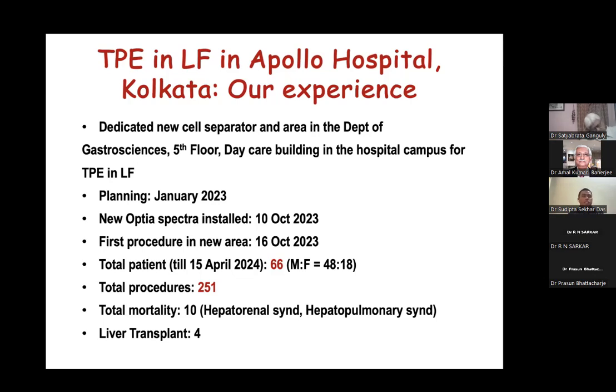When we did a literature search, yes, there was a lot of literature saying you can do that, of which a few are category 1, a few category 2, and a few category 3 indications. So we started the project in the Apollo Gastroenterology department, where we dedicated a new cell separator, an apheresis machine, for the Department of Gastrosciences, 5th floor daycare building. The plan was made in January 2023, but the new machine came from the USA and was installed in October 2023 after Durga Puja. The first procedure was done on 16th October 2023. Now we are running this program very successfully.